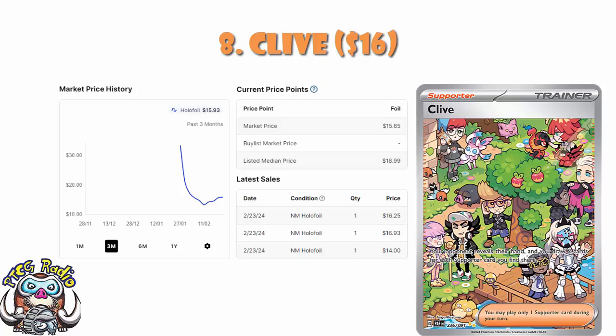Like, this is one of the most beautiful cards in the Pokemon TCG in the Scarlet and Violet era. I think this is an absolutely stunning card, and I want it for the artwork. I don't like Clive as a character. I don't think it's a particularly playable card. I only want this card because it's beautiful and I love it.